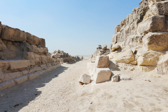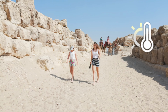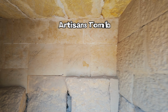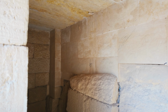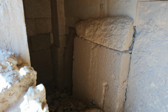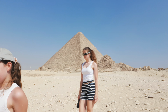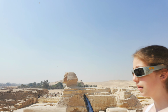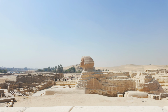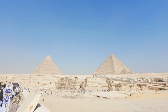Now we're heading over to the Great Sphinx, and the weather is really heating up at this point. It was a long walk to the Great Sphinx, and to get to the Sphinx, you have to go through the Temple of Khafre.